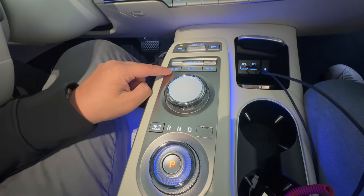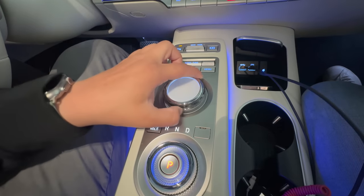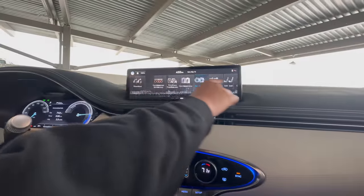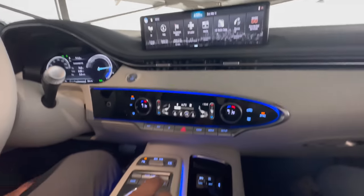Then you have your track left, you know, sort of next and back. You have your home controls, your HMI controller. It is a touch screen, by the way, so we can go up here and touch everything if we wanted to. Or, of course, we have the controller.